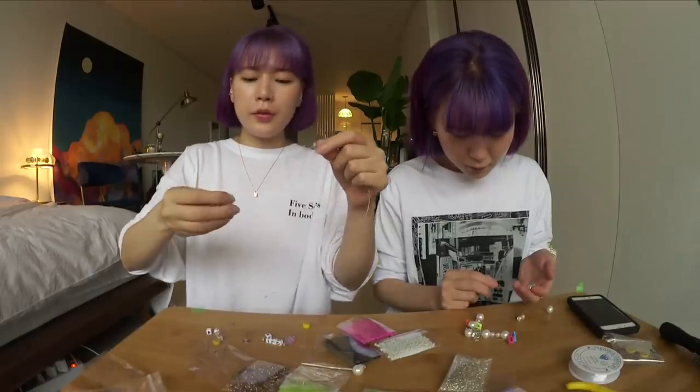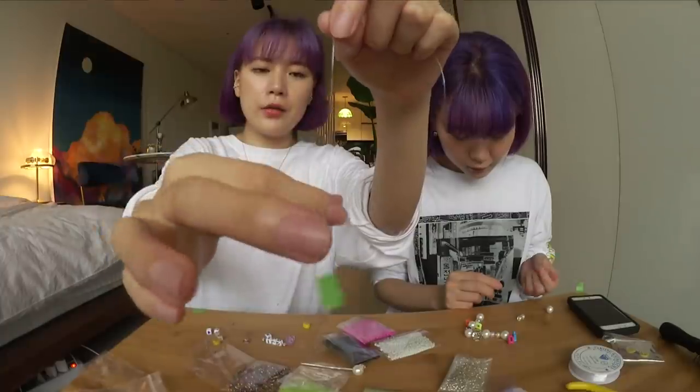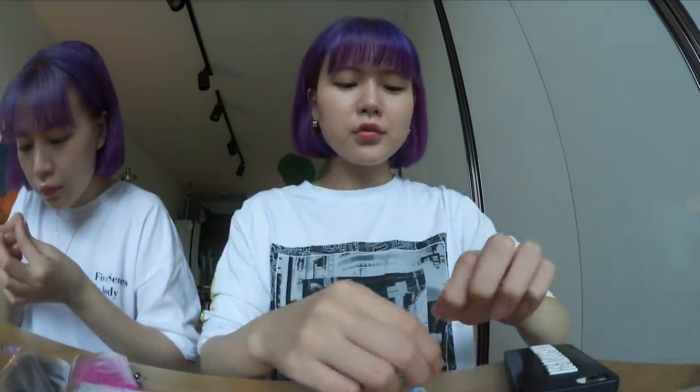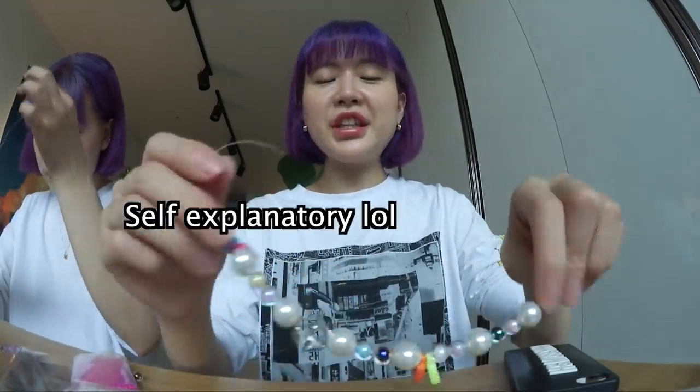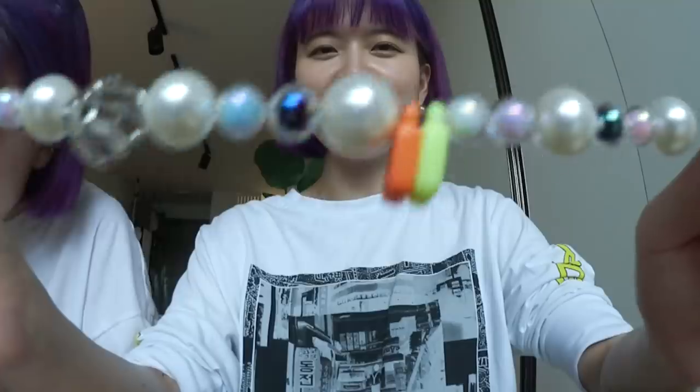Okay, so I brought the masking tape. Make sure to put tape behind like this so that the beads don't fall down. So I'm gonna make a flower like that. Okay, cutie, so my first one is really explanatory. Jesus Christ, I need some help. It's basically just shoving in all of this stuff. That's pretty much it.